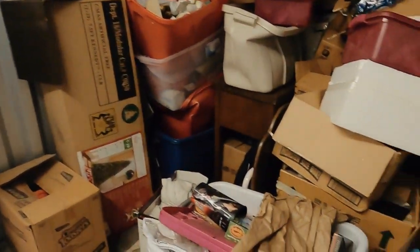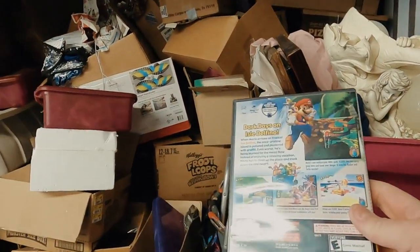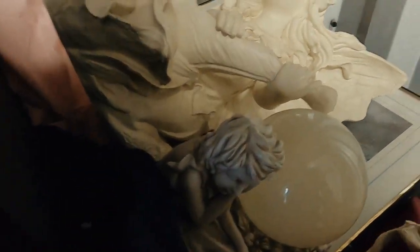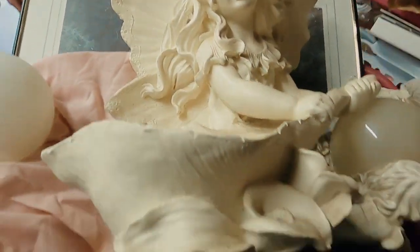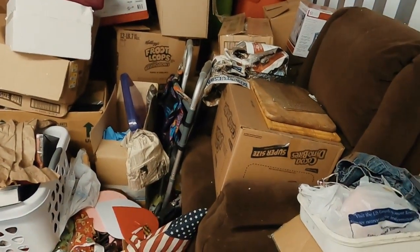I don't know, but I'm ready to crack this open and spin it over here because I feel like there's gonna be more games than just this one. That sucks, there's a recliner in here. If you guys are in Utah and you want a recliner, you can have it for free. Let me know.